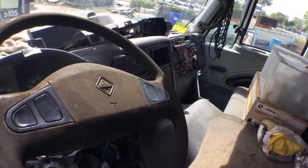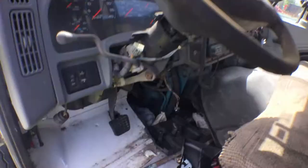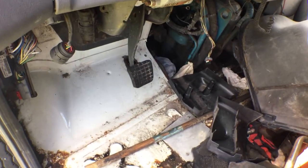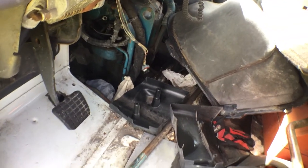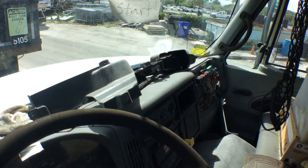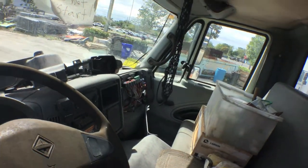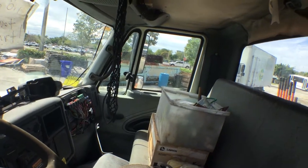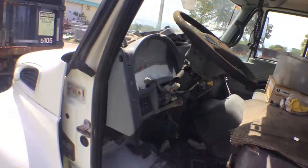Who knows? I see the cover missing for the wires, and I see the accelerator pedal disconnected. And over here, I see something unplugged there. That's probably the transmission wiring. But the shifter's up here for the Allison transmission. I can't tell you what else may be wrong with it, but I can tell you that the engine is bad and that the body is good.